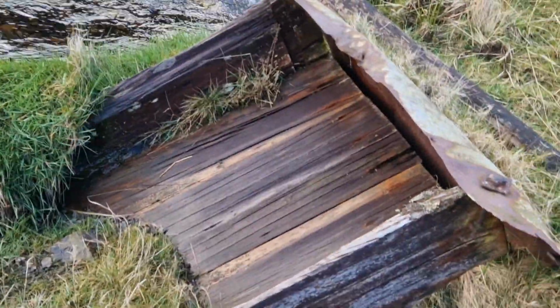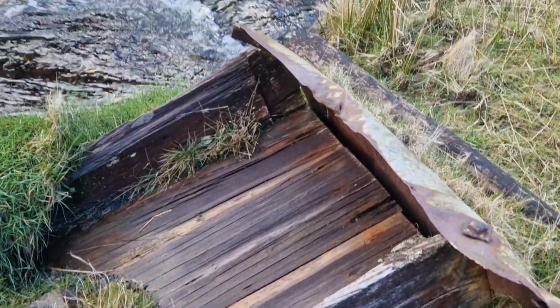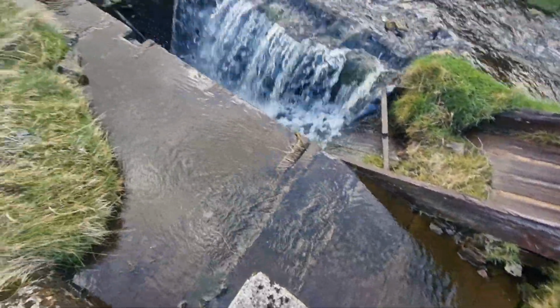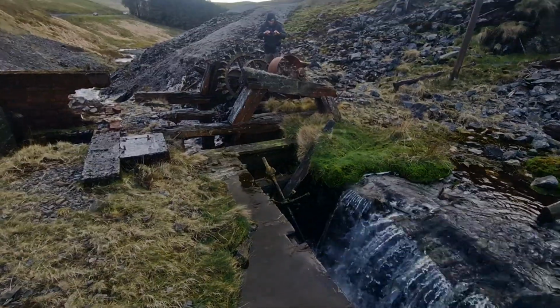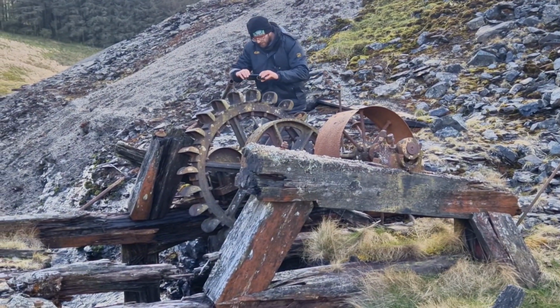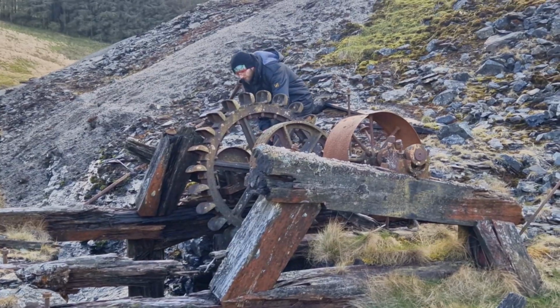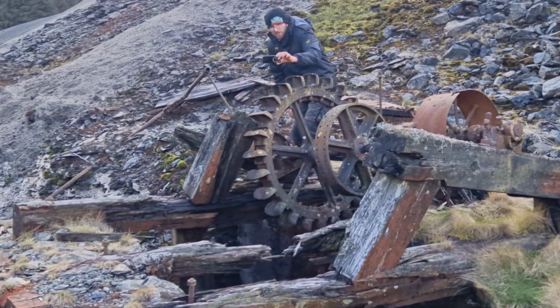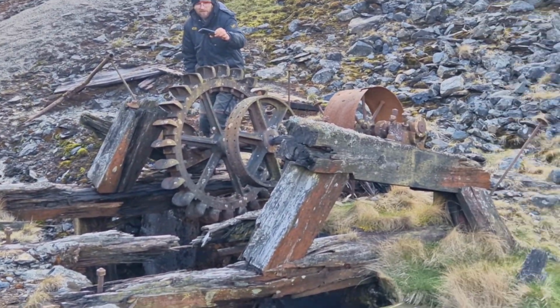Look at this. It's amazing the wood is still intact. It's all wood under here. Yeah, we're going to make this work. We're going to save that Pelton wheel from falling in the river, make it safe, and hopefully put a new axle on and get it spinning again.